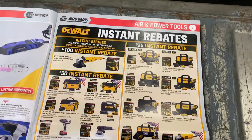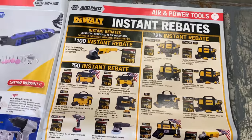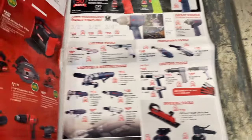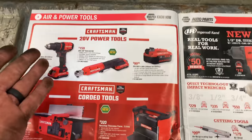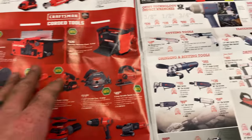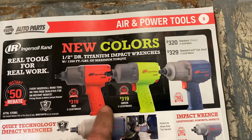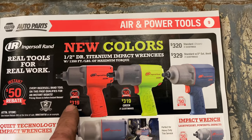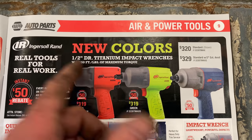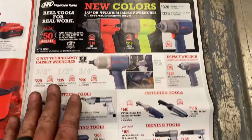They've got good deals on DeWalt's with instant rebates on it. Like I said, I'm not gonna go through everything, just because you guys can look this up online yourself later. But they've got a lot of stuff. Obviously, they carry Craftsman tools now. You see they've got tons and tons of different tools. Ingersoll Rand, they've got the new colors. These impacts are pretty impressive. $319 will get you those. 1,350 foot-pounds max torque. Really nice impacts if you guys are looking for stuff like that.